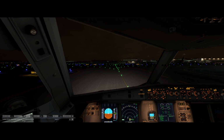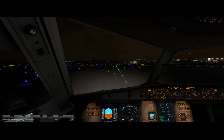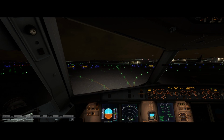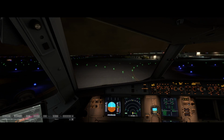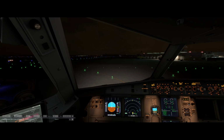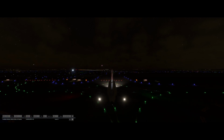So I've been using the NVIDIA DLSS, and it's been working pretty well, man. I'm noticing a little less stutters. I mean, you're seeing some stuttering there, but this is a pretty FPS-burden scenery here. Approaching runway 04 left. But I do admit that with the update and some setting changes that I did, it did improve things somewhat. It's getting better, man. I'm patient. I don't stress about it.